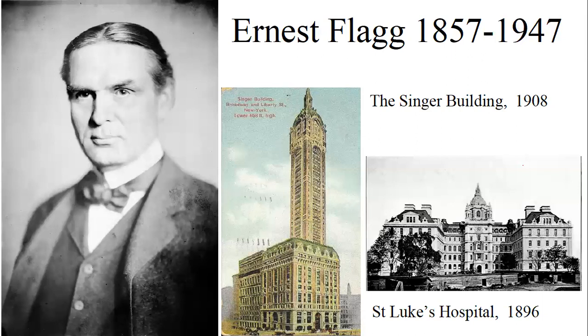interest in architecture. He had a first cousin, Alice Claypool Gwynn, who was married to Cornelius Vanderbilt II, the grandson of the Commodore. And Vanderbilt thought Ernest had talent, so he arranged for him to spend 2 years at the École des Beaux-Arts in Paris. There were no architecture schools at the time, and so young men went abroad to learn architecture. Flagg came home with his head full of examples of Greek, Roman, medieval, Renaissance styles of architecture and planning.